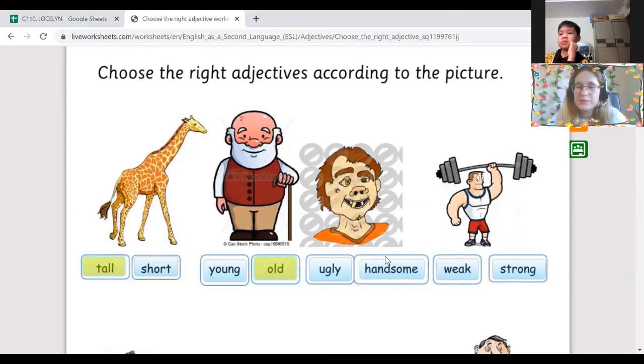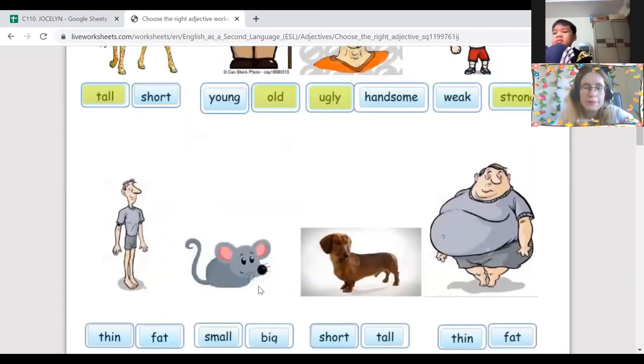Ugly. Yes. Ugly. Okay. Next one. Weak or strong? Weak. It's weak? It's strong. Okay. He's not weak. He's strong. Good job.